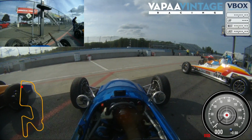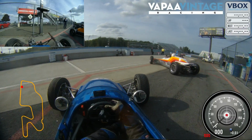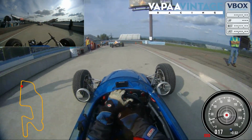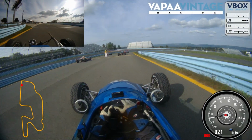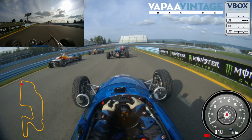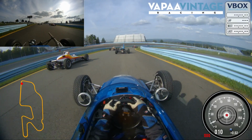This is the third race for the Formula Ford Challenge Series run group at the VRG's Watkins Glen event a few months ago, back in September. This is my favorite race of the weekend. Weather's great. I'm running, looks like I'm starting fifth here, and I'm just having a great weekend.